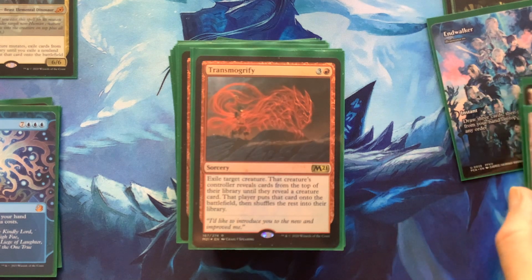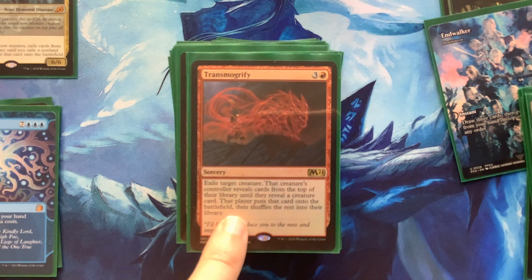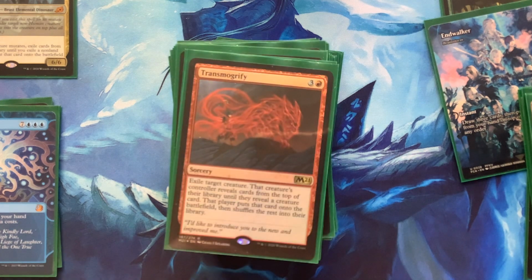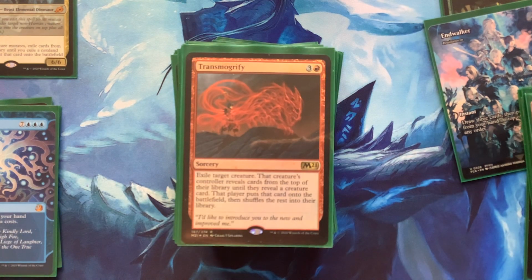Really enjoy that one. Obviously, Transmogrify does something similar, just for creatures though. You'll reveal cards from the top of your library until you reveal a creature card. This one actually I think gets right into the Ulamog, right? Exile target creature. That creature's controller reveals cards from the top of their library until they reveal a creature card. Yeah. So this one in particular, you're going to want to make sure that the Ulamog is in your library. So that will go right to Ulamog, and that's really nasty, right?